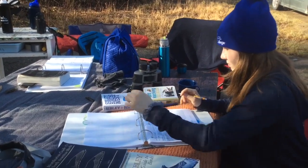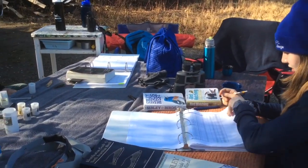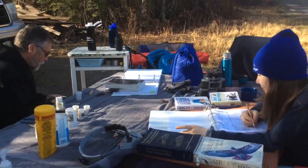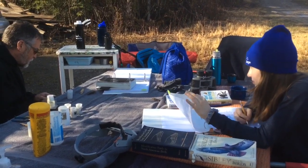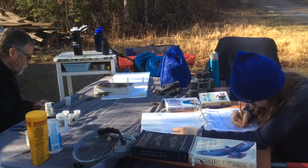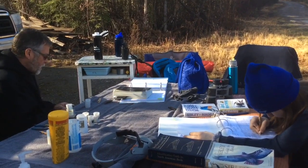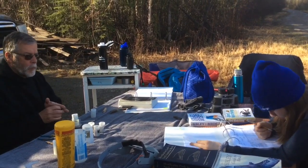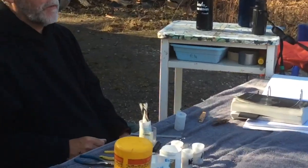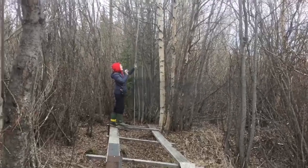Sometimes we get recaptures, which is just a bird that already has a band on its leg. It could be from that day or even years ago. We can tell where and when it's from the band number, so the bander has to read the whole band number to the scriber. 2810 08914. And then we just need the species, Myrtle warbler, and the weight. 8.8 grams.